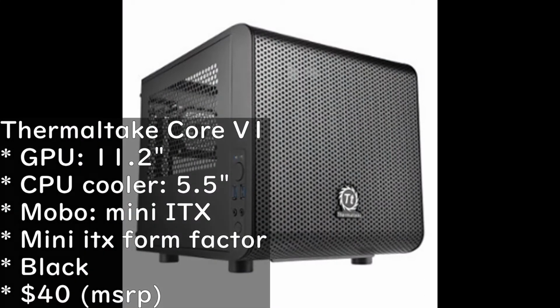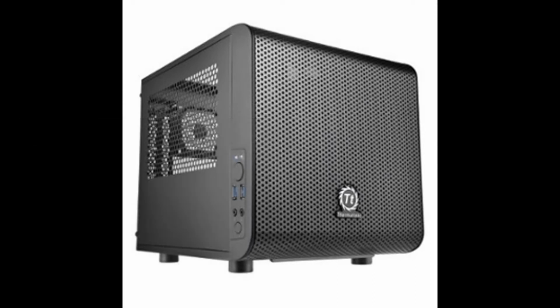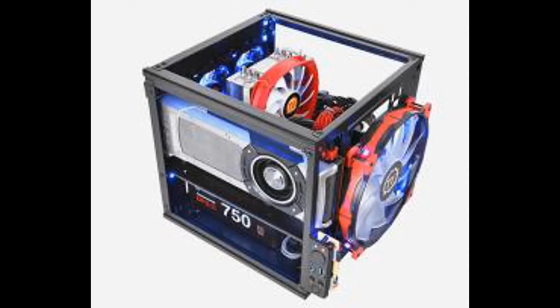At number 4, we have the Thermaltake Core V1. With a max GPU length of 11.2 inches and a max cooler height of 5.5 inches, mini ITX motherboard requirement, and a black and white color scheme. Another Thermaltake case that comes in under $50 and is worth mentioning is the Core V1. The Core V1 is a mini ITX case and it's also one of our best choices for the best cube style cases as well. Despite its compact size, it can still hold graphics cards that are up to 11.2 inches long and CPU coolers that are up to 5.5 inches tall.